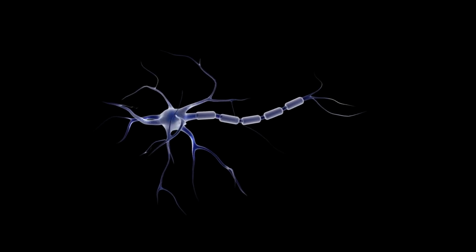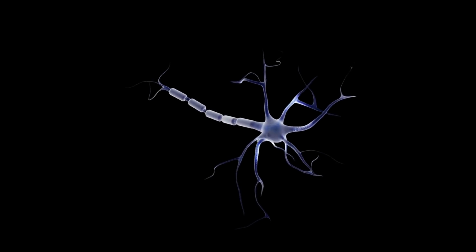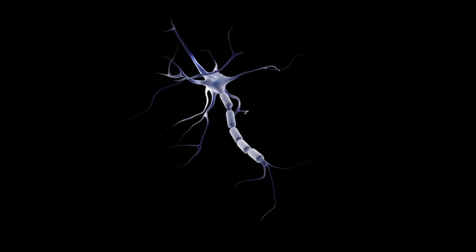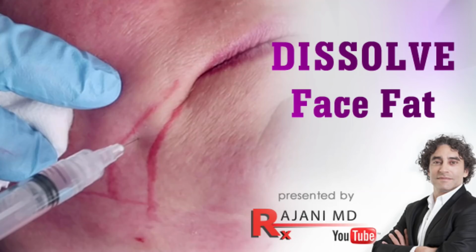Now, when you say we get rid of fat, there's also fat around nerves in the form of myelin. So the electrical impulse travels, it hops along this nerve sheath. That means that you can get nerve damage from it. Why am I bringing it up? Because a lot of people want the jowl fixed, and I have a whole video, dissolve your jowls, where I use PDO threads, a little bit of filler, but also Kybella here. I've done it for years.